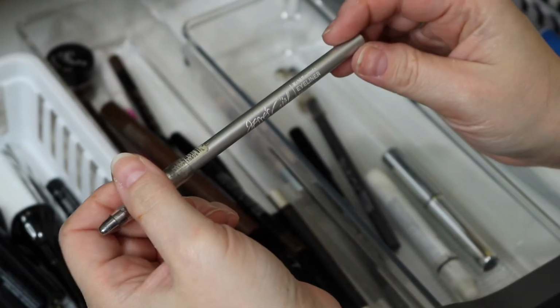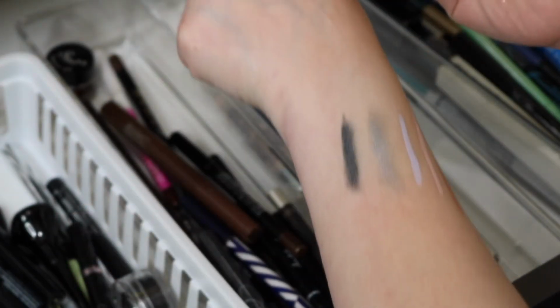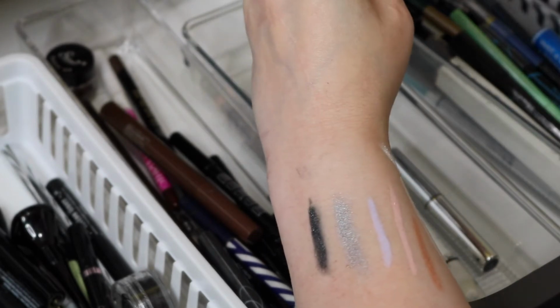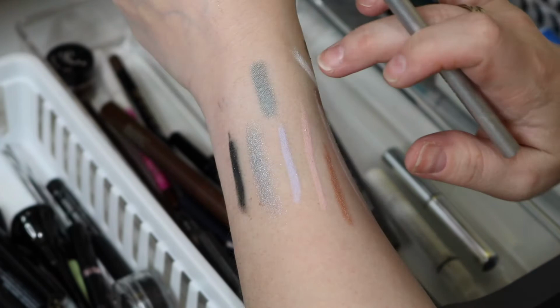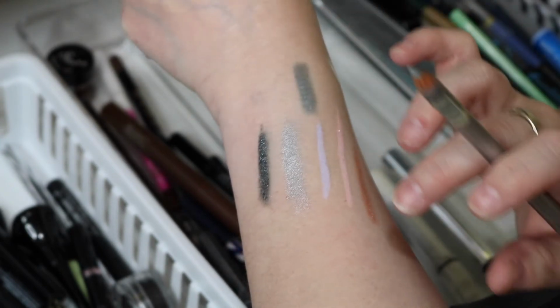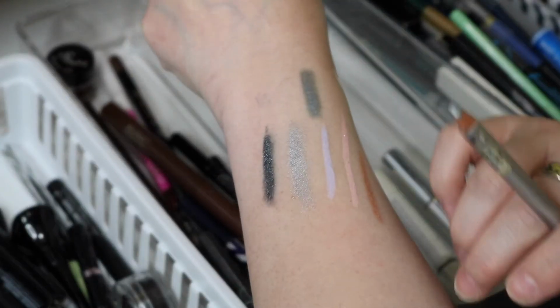Next up is this Jessie's Girl eyeliner in Silver Frost. This one has seen better days. Let me sharpen it. Oh, okay, this is still really nice. It definitely has more of a blue vibe to it. It is really pretty. I forgot how pretty this is.